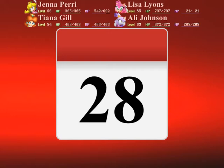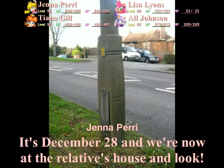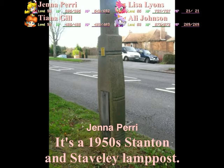It's now the 28th, the day when I was going back home from my holiday and stopping off en route at a relative's house. En route to a relative's house were some really nice lampposts, such as this vintage 1950s Stanton and Staveley. Just look at the nice, typical Stanton and Staveley detailing at the base of this lamppost.